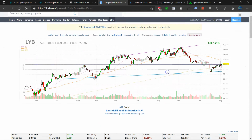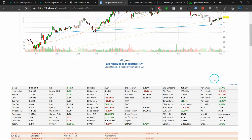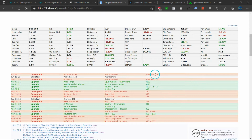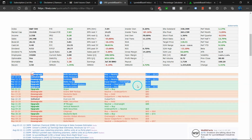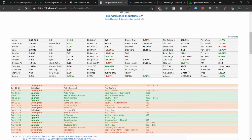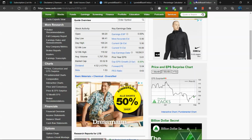Looking at Finviz, we have some trend lines. This is potential resistance. If we look at the price targets, we have $114, $117, $130, $120, $115. So the vast majority of the recent price targets are bullish vis-a-vis the current stock price. Argus just thinks that we are fairly valued, though the vast majority of price targets for 2021 are clearly bullish, in the sense that they suggest a decent upside from the current stock price.